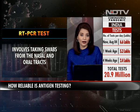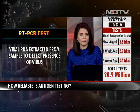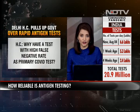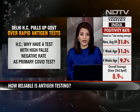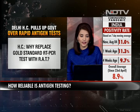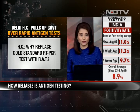Apart from RT-PCR and RAT, India also is conducting TrueNat and CBNat tests, but these comprise a minor percentage of the total number of tests that are being conducted across the country. So, RAT can be done faster and is less expensive, while RT-PCR, the gold standard, is more expensive and takes more time. Well, to talk more about the tests and their reliability, we're now joined by Dr.